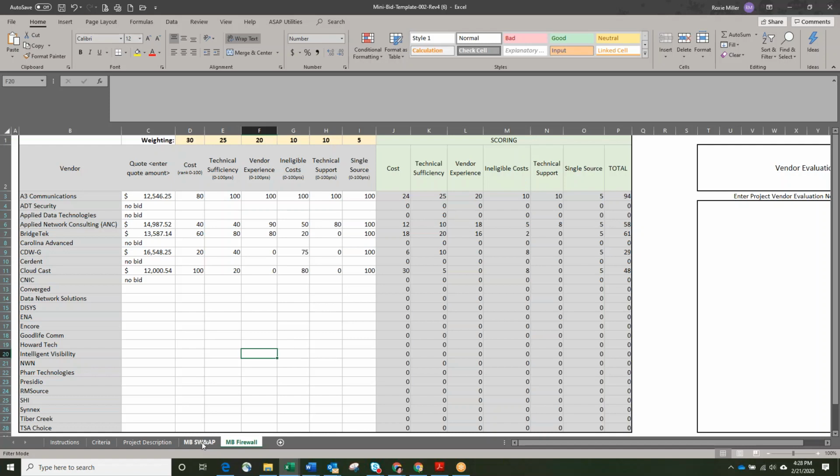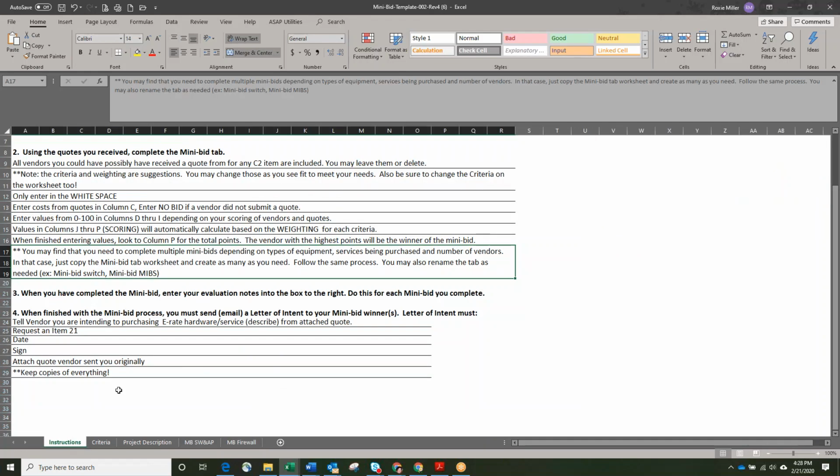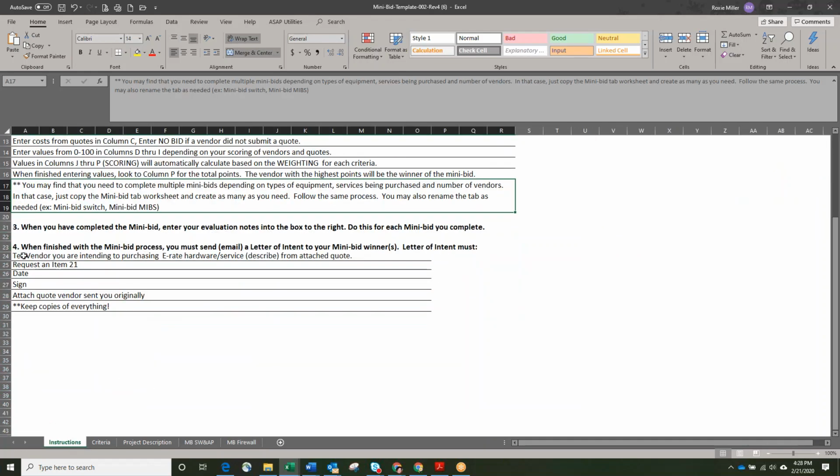Once you're done with all of your mini bids and your evaluations, then it's time to do number 4. And number 4 is doing your letter of intent. So now that you've gotten all these quotes, you've selected who you're going to purchase from, you've got to let the vendor know you intend to purchase from them. So that's what the letter of intent is for.